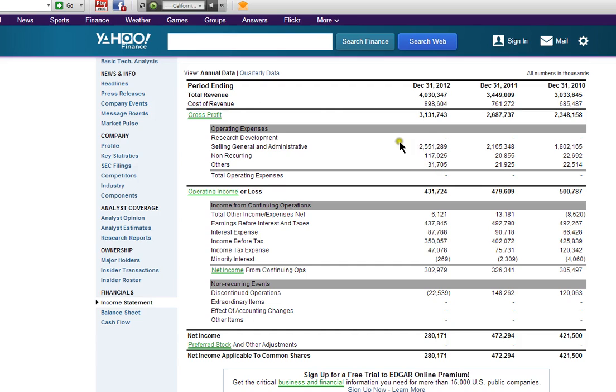So profits looked good so far, and expenses you can expect to climb as revenue goes up, so that's normal. Ooh, look at that. That's a big increase. 22 million in selling expenses, general and administrative. 22 million, down a little in the next year. That's good. Big increase right there. Wow, what's going on there?